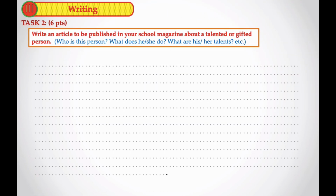Okay, so the second task: write an article to be published in your school magazine about a talented or gifted person.